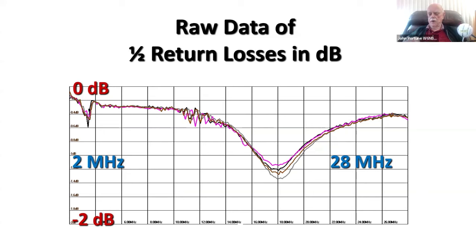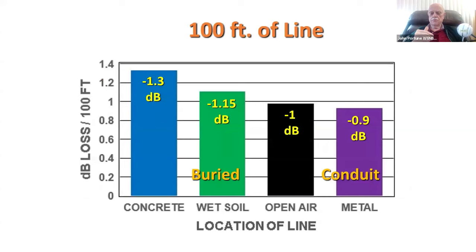You might ask, what's that big bump in the curve? That's just the natural resonance of 10 feet of slotted line. It's not meaningful in this particular graph. It's just the natural resonant frequency of the 10 feet of line. Here I put it as a graph to show you how little difference there is. Open air is the black curve.